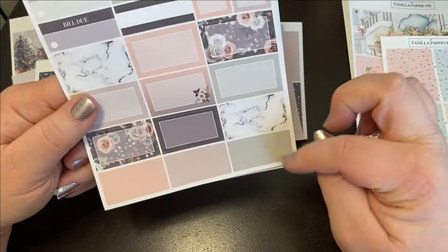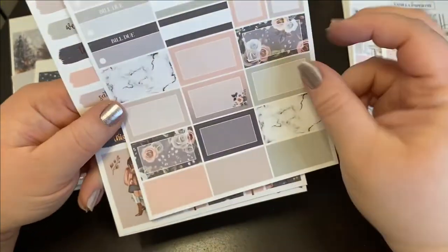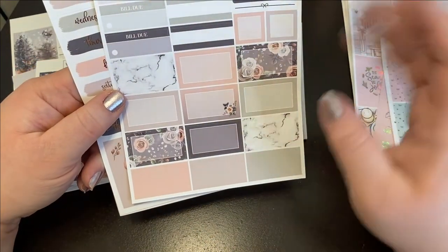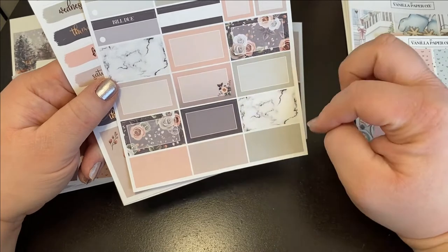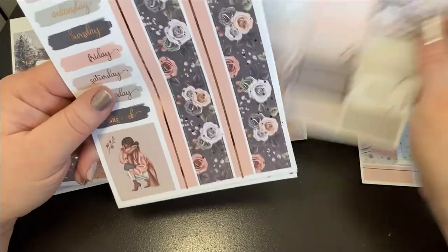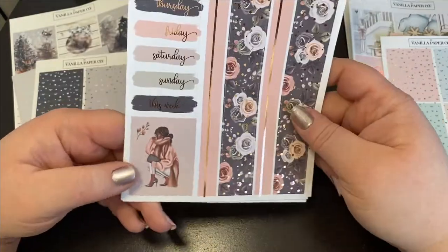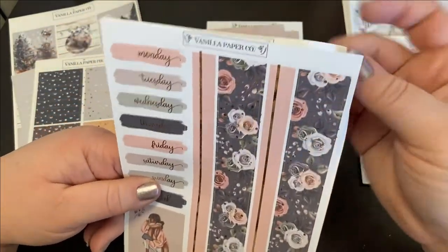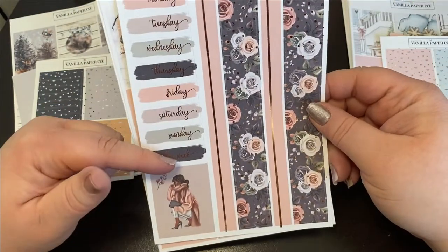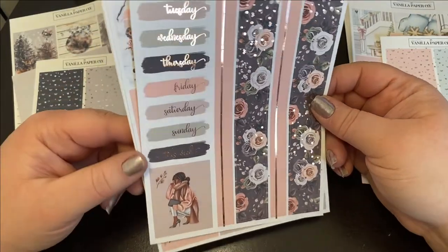And then a bunch of half boxes, and it looks like washi strips or maybe header sized. I think these are label size, and I think the bottom three are maybe header size, so you could put those on the sidebar. I like to label a script over them, like above a habit tracker, so I think those would be perfect. And then I love this floral, the bottom washi, another girl. So you have the two skin and hair tones included, and then you have your date covers with a really beautiful script on them and a script that says this week.